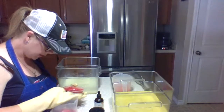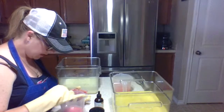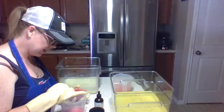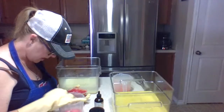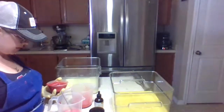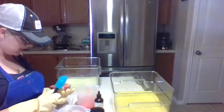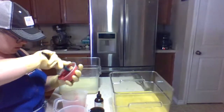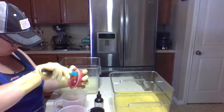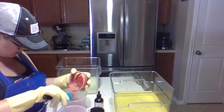Now, a rose clay, from what I've read, is the Moroccan red clay mixed with a kaolin white clay to get your rose clay. So I believe this is closer to the Moroccan red clay, in my opinion. So let's put the rest of that one in here with the red.